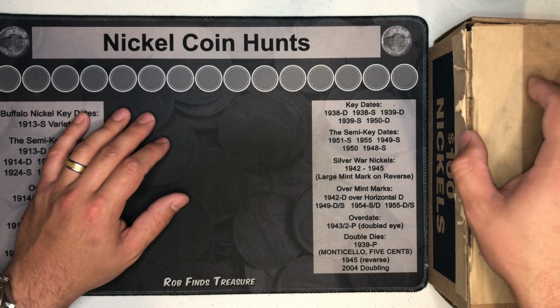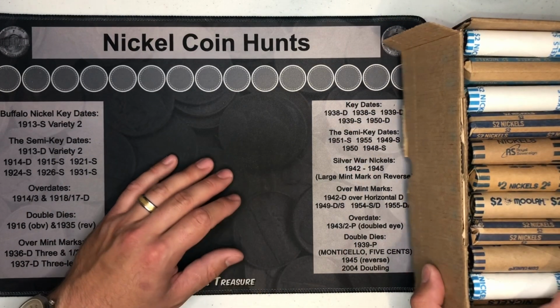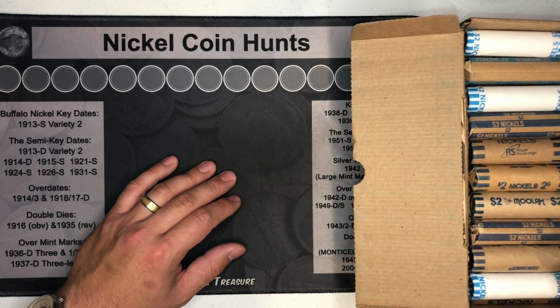This box is kind of special because it was the last complete box I was able to get before the bank shut me off with getting sealed boxes. As you can see, they had to give me some customer wrapped, and that's about the time I realized we were going to be in trouble.